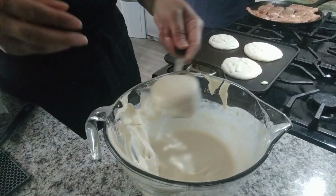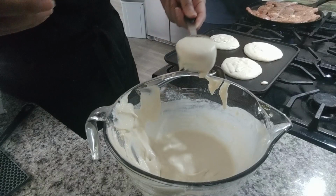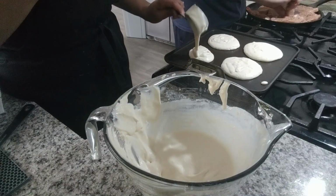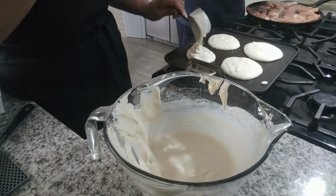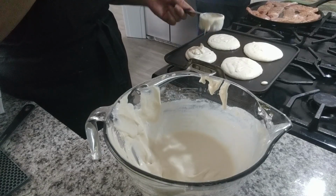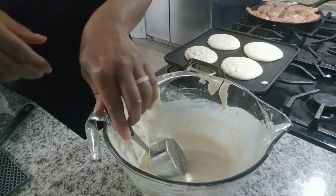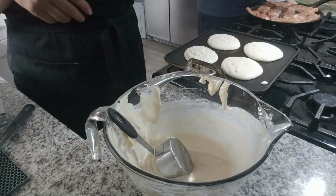I know a lot of the guys that Anson works with love the pancakes. I usually normally do a pancake Thursday, so they got something to look forward to. But now they could get the recipe and do it at home.